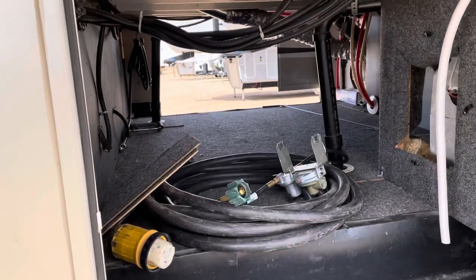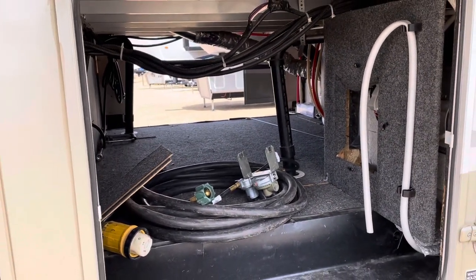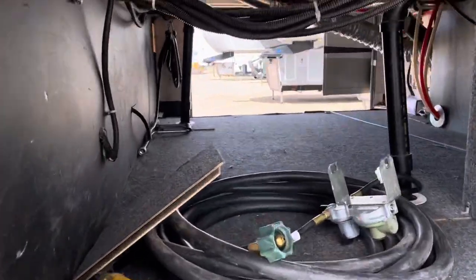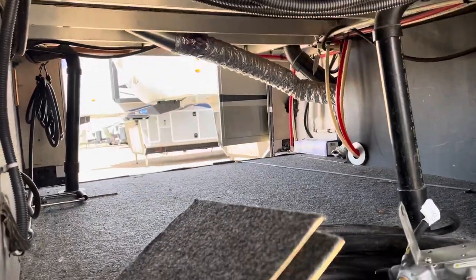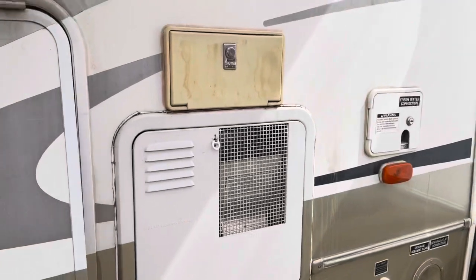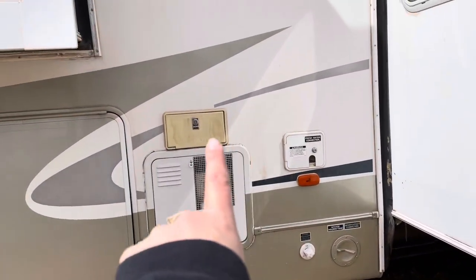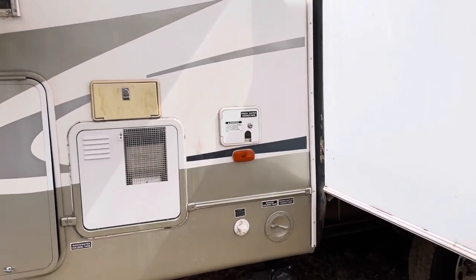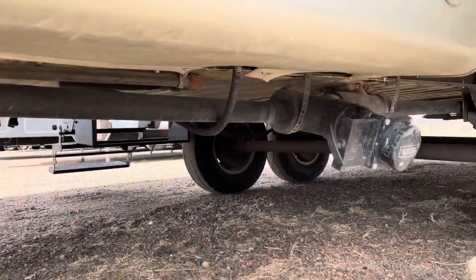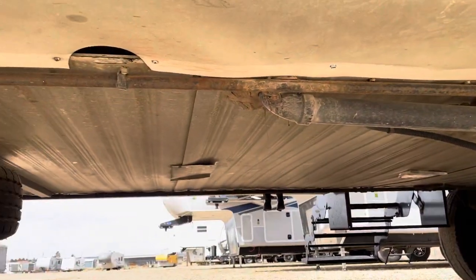So this is the entrance for your pass-through storage on the driver's side. Refrigerator vent, fresh water connection, your exterior shower is right there. I can show you the dump valves underneath, and so that you can see that the underneath is enclosed.